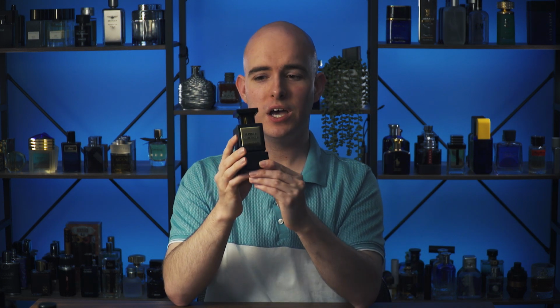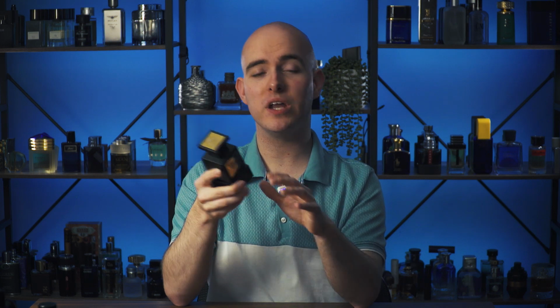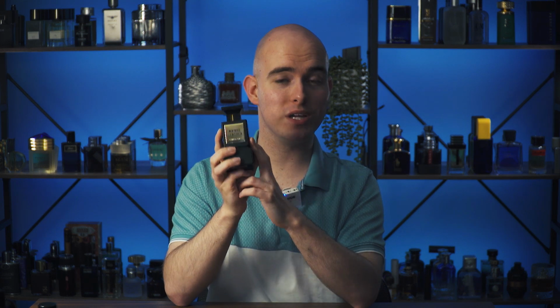More appropriate, but perfect for the colder seasons, probably more for nighttime and date wear or casual or formal situations. Anything you would wear Ambre Nomad or any clones like that, you would wear this one in just the same. It has a very rugged masculine appeal to it, but I think that because of that Ambre Nomad similarity, you can really make this unisex either way.